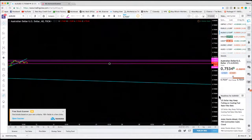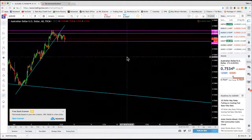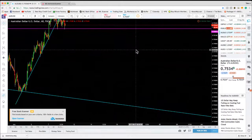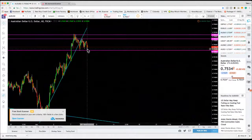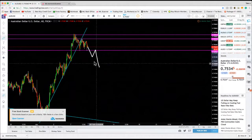Bring it back to the hour. Anyone who's looking for some trades on AUD USD, we made like 50 pips last time on it, from here down to here-ish. But what you want to wait for is this confirmation. Don't rush this trade. Wait for it to break fully, retest, go.